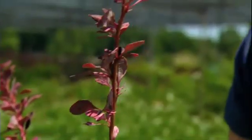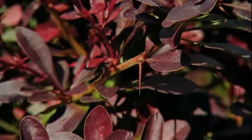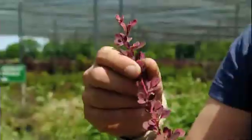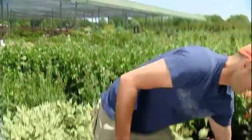Now this is barberry. Basically, barberry is covered in hundreds of little thorns, which is perfect for keeping people out of spaces you don't want them in, which is why I'm using this plant in all the access points. It also has great color. This is absolutely stunning. So not only is it good at deterring people, it's also beautiful to look at.